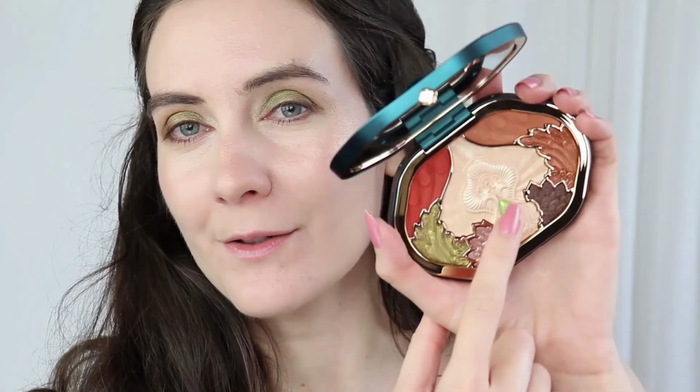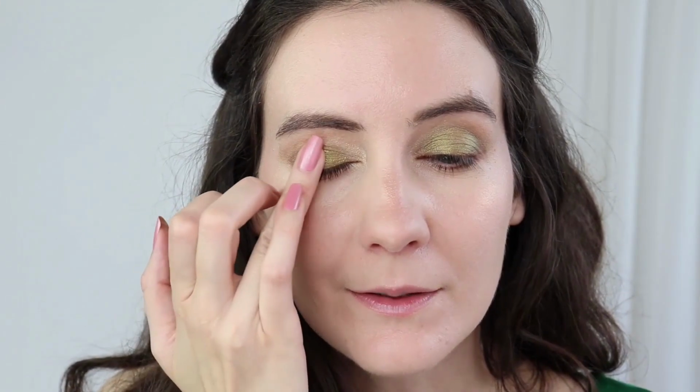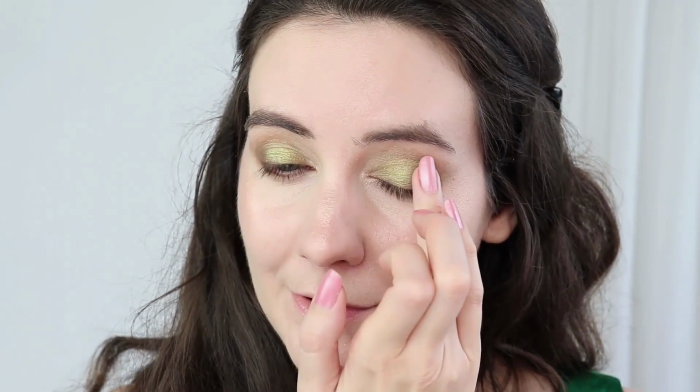Then as a final touch, I want to be using this bright green color. I'm going to use it with my ring finger, and I'm just going to apply this right in the middle. It makes the whole look a little bit more extraordinary and emphasizes just a little bit the green color. And now I'm going to be applying mascara and I'm going to be back. Okay guys, so this is what we have with the mascara on.